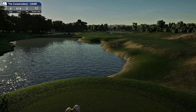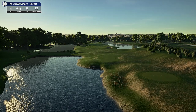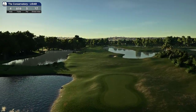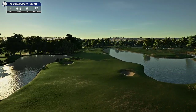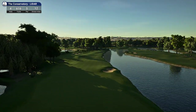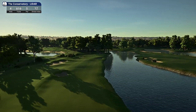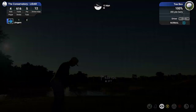Okay, first par 5. Hole 4, 616 yards, par 5. Stroke index 12. So quite a lengthy one, 616 yards. We're not going to reach it in 2, so we need to try and go for the birdie here. Yeah, nice looking course. Got water all the way down the right hand side. A couple of bunkers either side as well. Pin's right at the back of the green, so that makes it even longer.